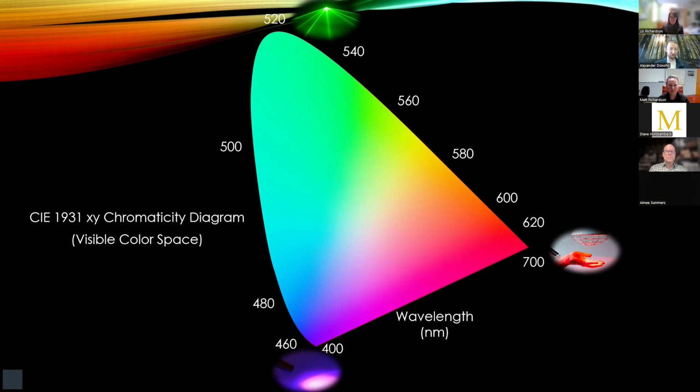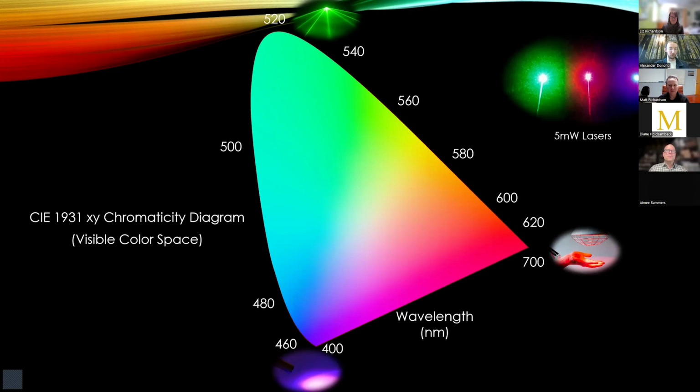You'll also notice green seems overrepresented, and this is because our eyes are more sensitive to green light than other colors. Take two laser pointers of equal power, one red, one green, and the green will far outshine the red, simply because the rods and cones in the back of your eye are more sensitive to that color. We'll circle back to that in a moment.